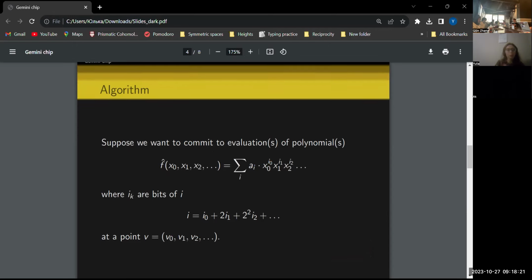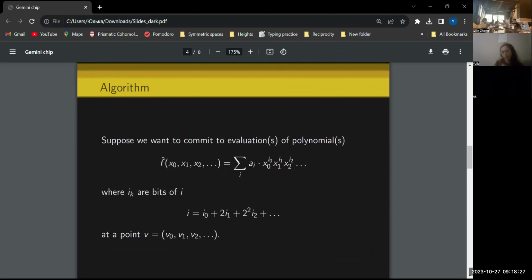This is pretty much from the paper. Let's say the task that we have is a polynomial that is multilinear. It's linear in several variables, and in anticipation of what we're going to do, we're going to index the coefficients of the polynomial in this peculiar way. We'll look at the powers of each variable, which are 0 or 1, and treat them as bits of a number. From those bits we compose the number, and that will be the index of the coefficient.